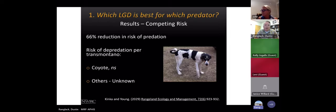Again, because no sheep was verified as killed by any of those predators in a band that included at least one Transmontano. So again, the two different interpretations: Transmontanos are awesome and make it so that you don't get any losses, or you have a small sample size and we just haven't been able to fully evaluate that. I would go with the small sample size here, but it does suggest that they do a really good job at protecting the sheep where they had the Transmontanos.